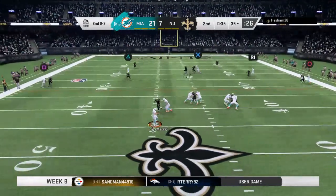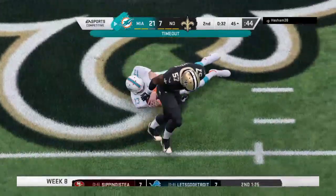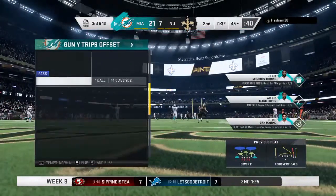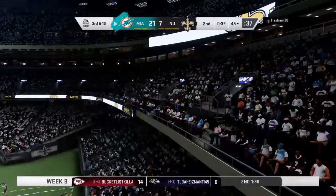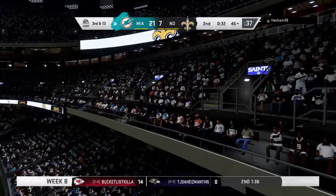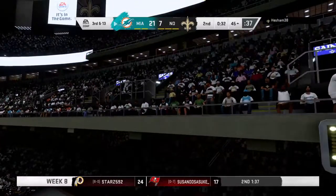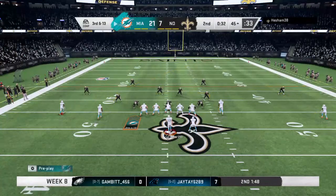From the 35 on second down, Marino. And he's taken down here by the Saints. Now the Dolphins going to burn the first of their timeouts as they'll stop it with a little over 30 seconds to go in the first half of play. Ready. Hey, we got Mike, number 53. Mike, 53.